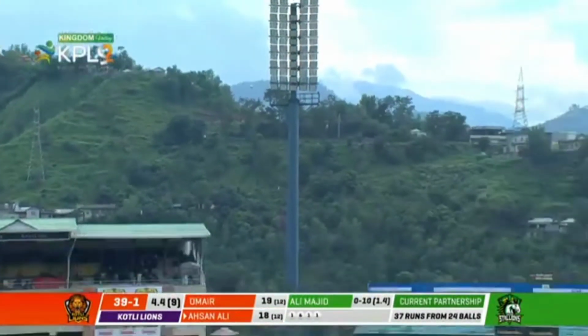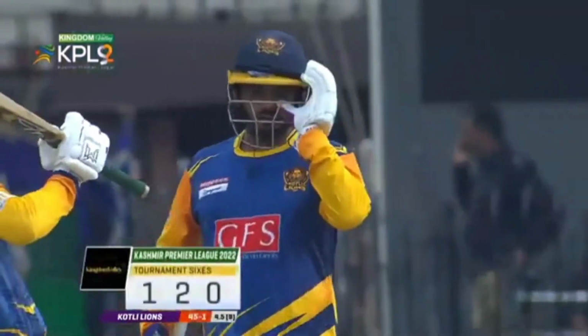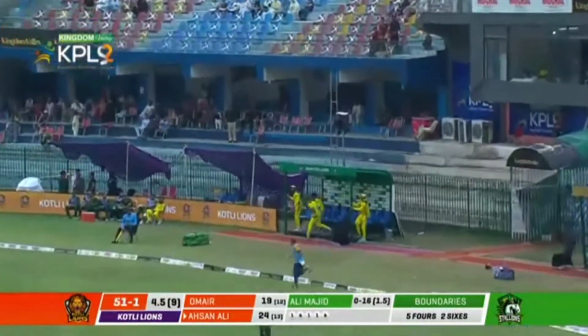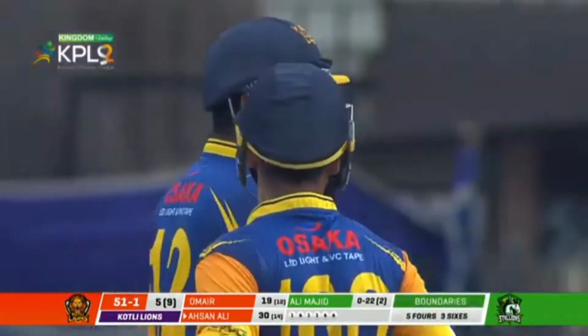Once again, it's gone all the way. Another really good shot. What about this one? Another beautiful shot, gone all the way. Big over for the Lions. It's 51 for 1.